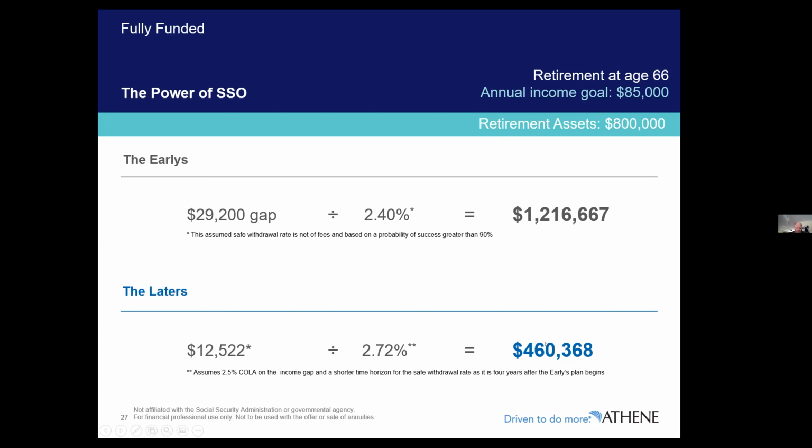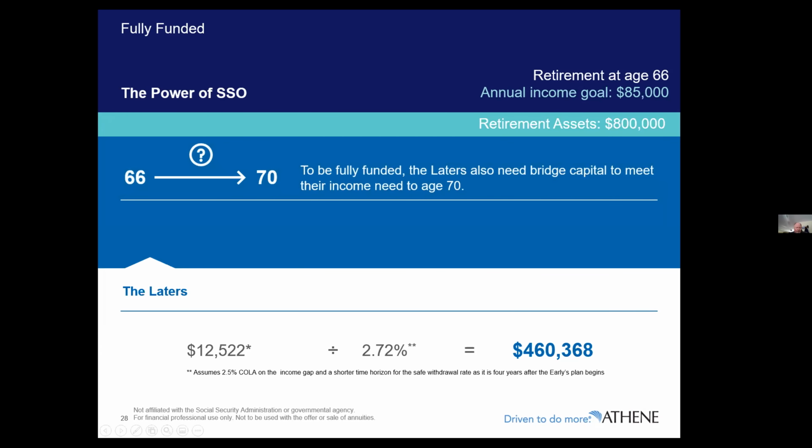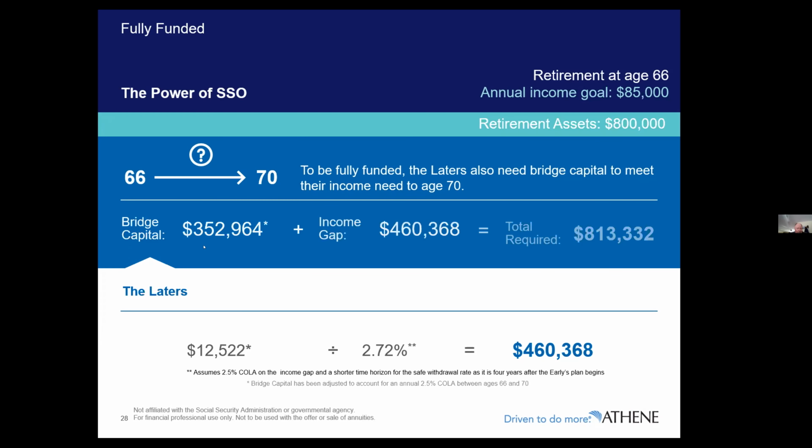Now, the fundamental difference between the first strategy, the early strategy, and the second strategy, the later strategy, is they're still retiring at 66. So there's an additional consideration here if they take benefits later, and that is they're going to have to self-fund for the 4 years between 66 and 70. So assuming the goal was 85,000 and we inflated it by 2.5% per year, during that timeline, they need to use $352,964 of their own money, assuming they quit working and the only source of income was their capital. They need to use $352,964 of their capital to cover what we call the bridge period. And our software calculates this for you to the day.